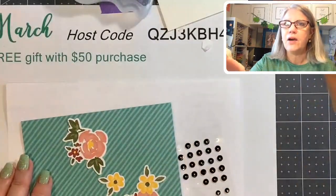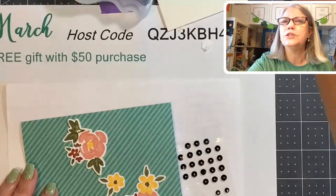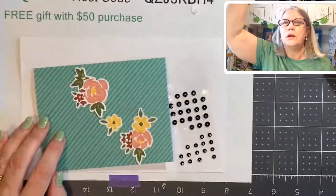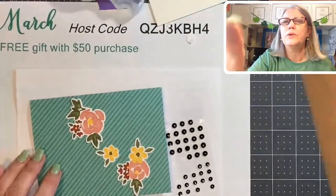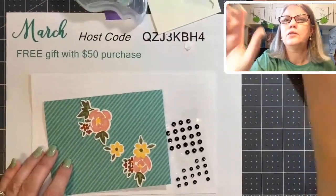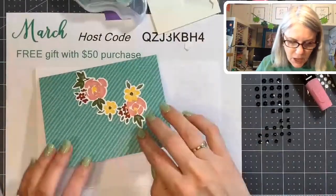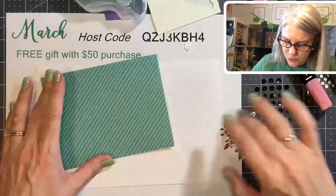And once again, I am out of the picture. I think what I need to do is tilt my camera more. There, is that a little better? I know it's hard. I don't like being zoomed out too far, but I don't like being zoomed in too close either. All right, so we have these cute flowers. We're going to use those.